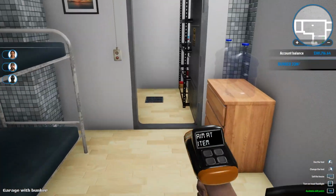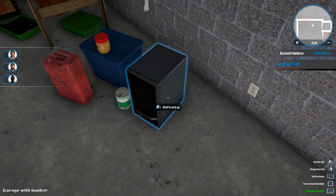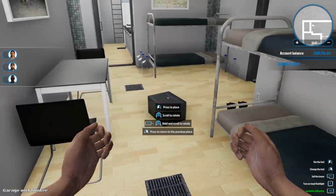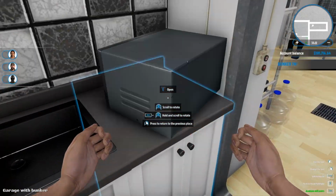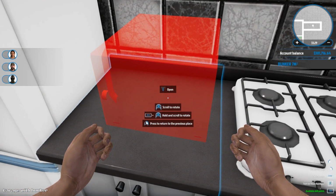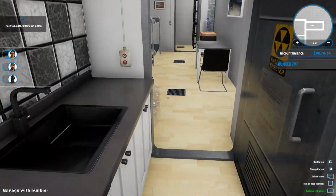I'm going to bring the microwave down from upstairs. I'll bring some of the food down as well. I don't think we need that. The TV. Now, question is, should that stay upstairs or should it come downstairs? Because what happens when everything goes pear-shaped, you know? Microwave there.